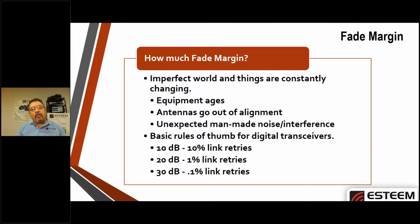Because we're putting these radios into an imperfect world. Things are going to change over time. Equipment's going to age, antennas are going to go out of alignment, being in the real world, and we're going to have to start dealing with either man-made noise or interference. But some basic rules of the transmitter is that you can expect a certain amount of reliability of the system based upon how much fade margin we have.